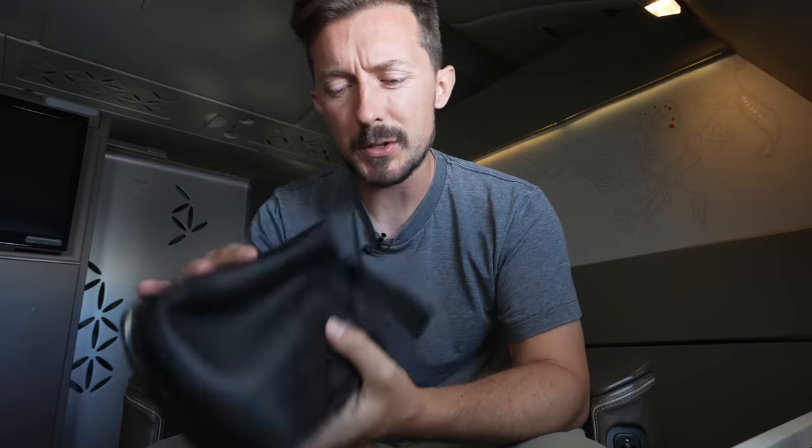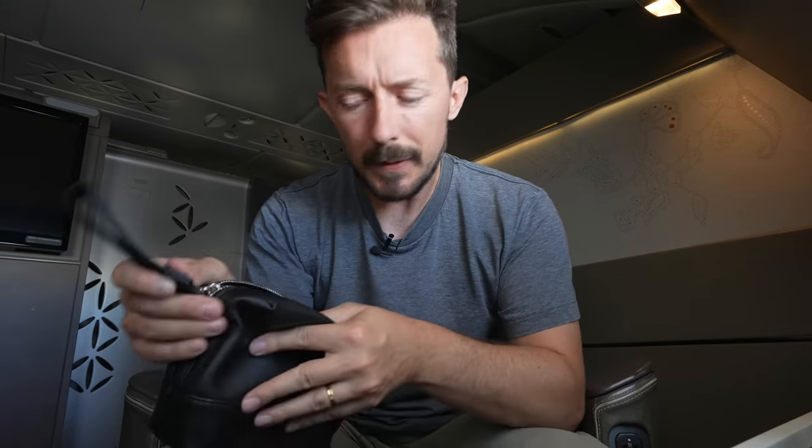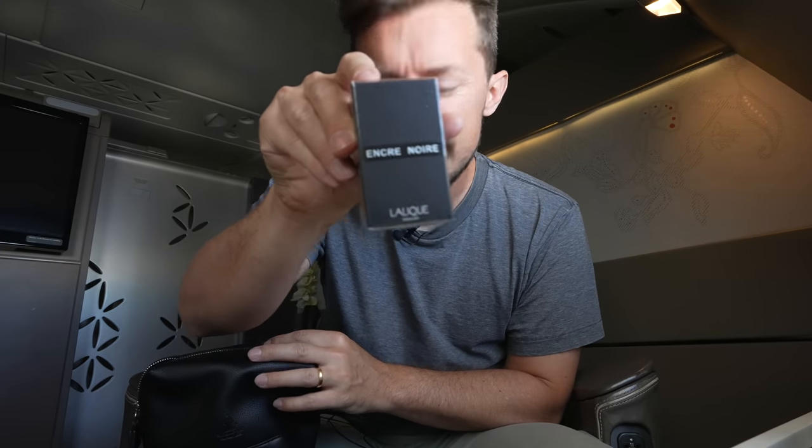Okay, so a flight attendant just came by and handed me this rather nice premium feeling men's toiletry kit, which apparently you only get departing out of Singapore. So I was gonna miss out on this. We seem to have quite a serious fragrance here.